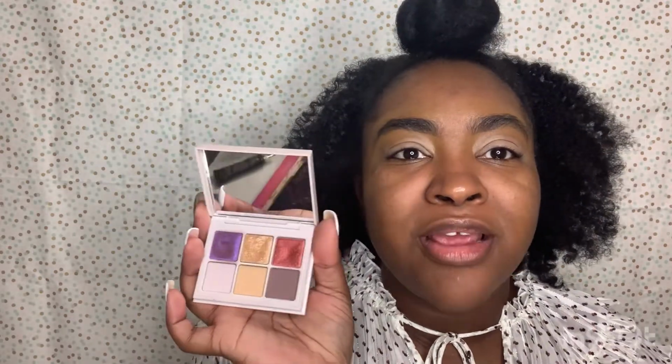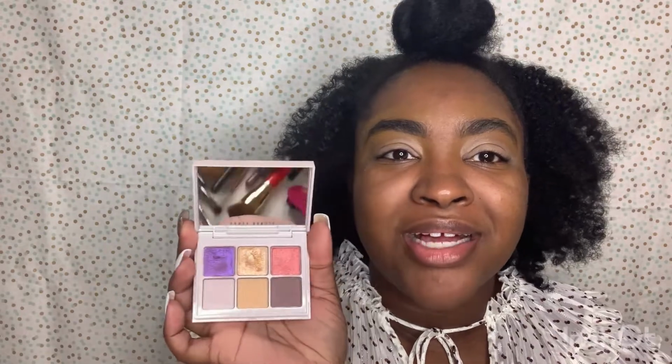The first one is this Fenty HoliDaze Snap Shadow. It is just a quick little 6 palette, random holiday colors, your royal purple, your golds, your reds. And if you saw one of my last videos I did on this, I was pleasantly surprised. And so this gets an honorable mention, probably for best surprise.